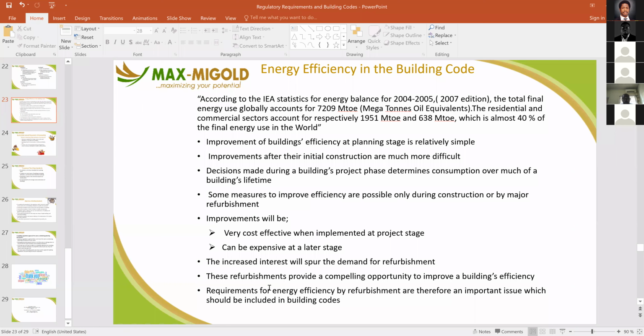So some measures to improve efficiency are possible only during construction or by major refurbishment. Improvements will be very cost effective when made at the project stage as compared to when they are done at a later stage of the building. The increased interest will spur the demand for refurbishment. These refurbishments provide a compelling opportunity to improve building efficiency. Requirements for efficiency by refurbishment are therefore an important issue which should be included in the building code.